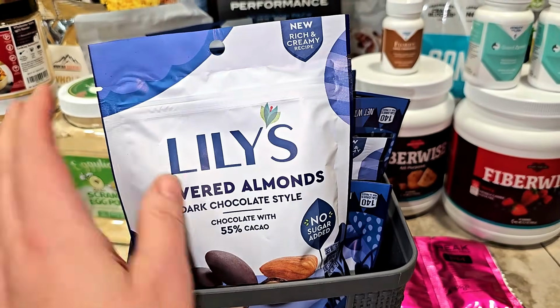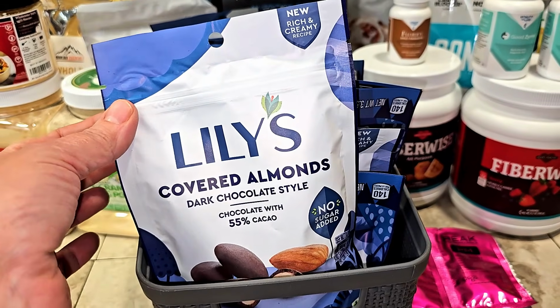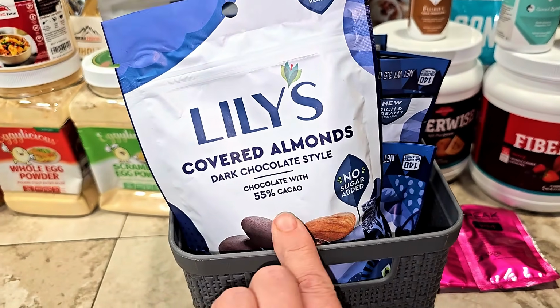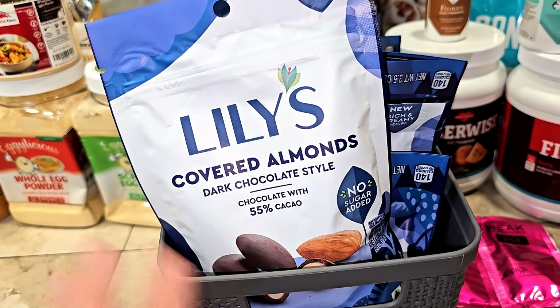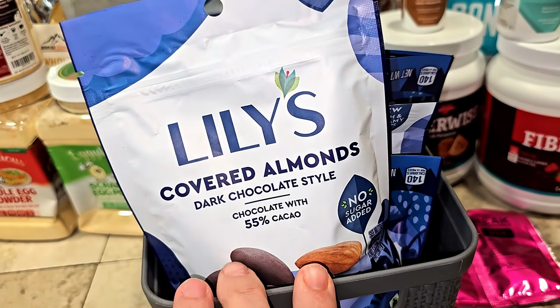So I wait until I see a 20% off coupon, and I will buy enough bags of this, sometimes just this, to get free shipping, because their free shipping is, I can't remember what it is, maybe $59. So I will buy a whole bunch all at once. They always last, however many months it is before I use them up.